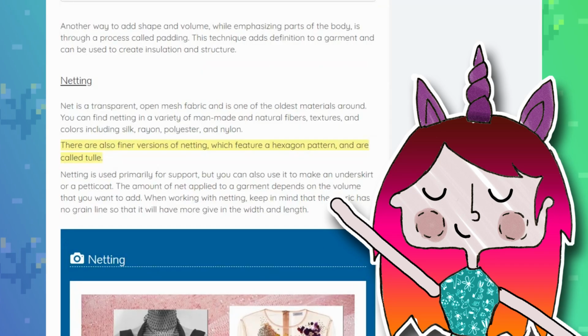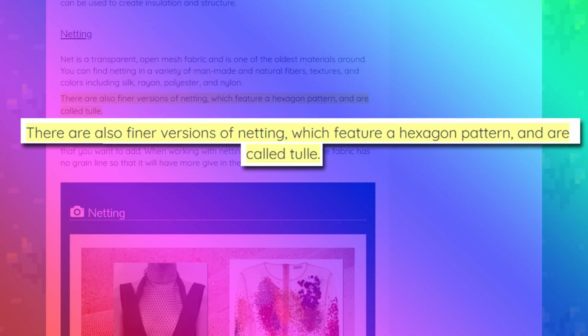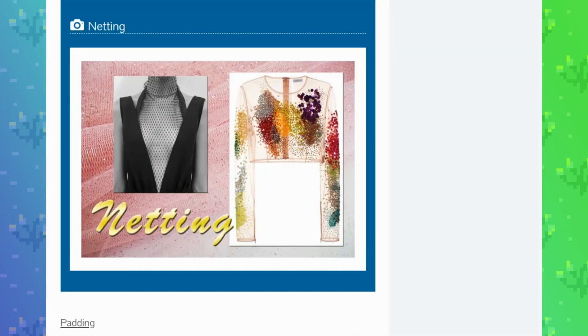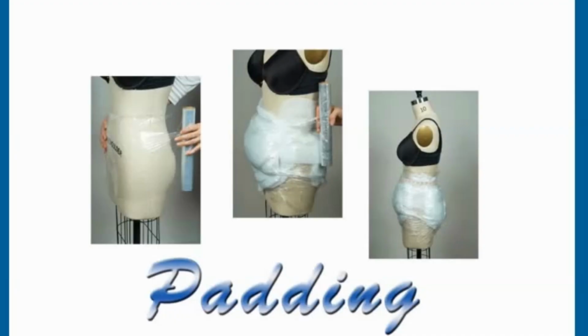Nice! They cite other things with very weirdly constructed sentences. There are also finer versions of netting which feature the hexagon pattern and are called pull. Ugh, these. Ugh. The garment padding example was awesome. They just padded the draping doll.